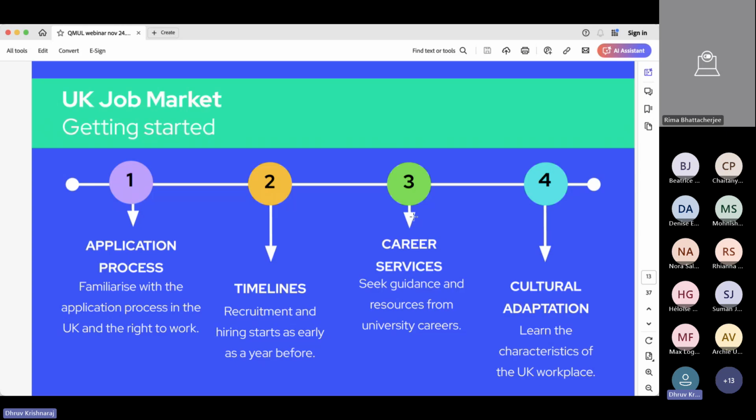To further help you understand the job search market, here are four key characteristics that you should keep in mind. First, the application process. Again, different to other countries in the world where the application process can be quite informal, in the UK, the application process is extremely formalized. On average, you have to go through a 3 to 6 step process, starting with an online application, psychometric tests, assessment centers, phone interviews, video interviews, in person interviews, etc.